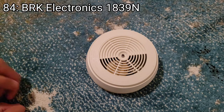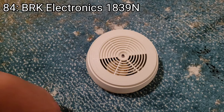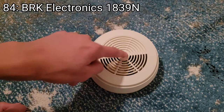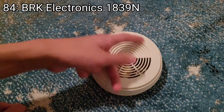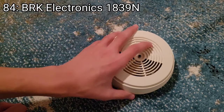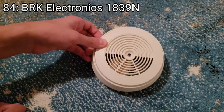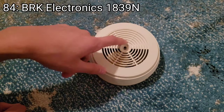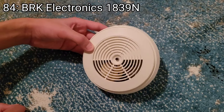It says continuous. So it does a continuous piezo. It has the test button in the middle. The grills are a lot larger. Looks very similar to an E6 source. It has no battery backup, push-in terminals, ionization. So this one's really cool to have, to be honest. Oh, there goes the E6 source. He's dying. Well, there you go.